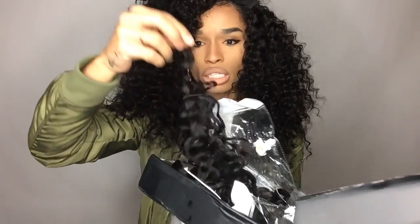Okay, so this is the damage that was done on this. It's been a minute, so it's been about a month, or probably going on a month since I've had this hair. And this is the hair that I have left. So you see, it kind of still looks like it did when I first got it, but it's definitely a little bit bigger than it was when I first got it.